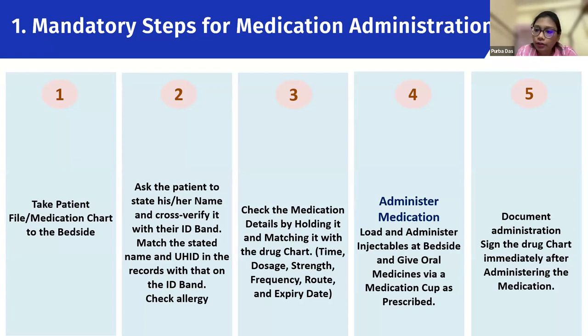They have to carry it out. And then at the bedside, they have to check the patient's name. If the patient is conscious, they will call the patient by the name. And along with that, they have to check the patient's ID band and match the UHID number, especially with the medicine chart.